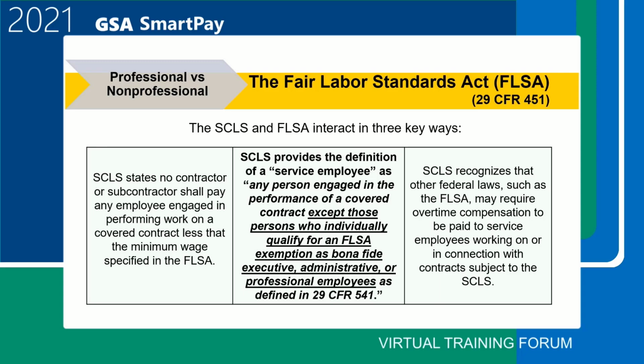And you can see here on this slide, the Fair Labor Standards Act, or 29 U.S.C. 201, prescribes standards for the minimum basic wage and overtime pay that affects the service contract labor standards covered actions. So the two actions, the Fair Labor Standards Act and the service contract labor standards, intersect in three ways. The three ways are listed here on the screen.